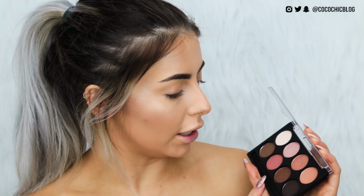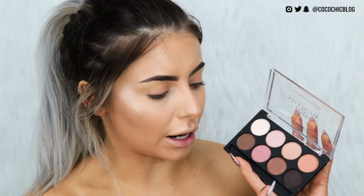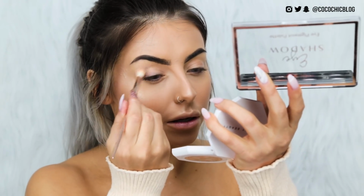You know what, looking at the colors, these 2 in particular look very, very good. They're the right sort of tone. You've got a little matte lid shade here. You've got a deep kind of black brown. Ooh, very pigmented. So what I'm doing is just taking that lid shade to start off with.